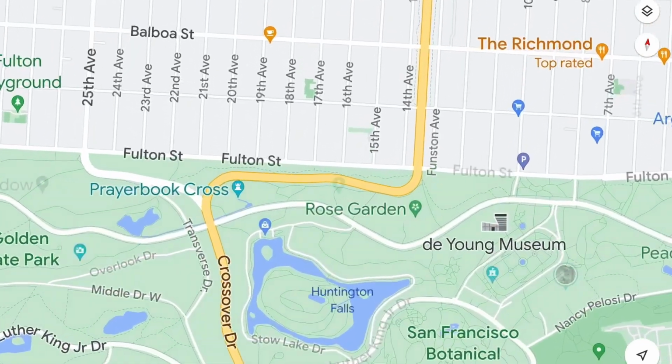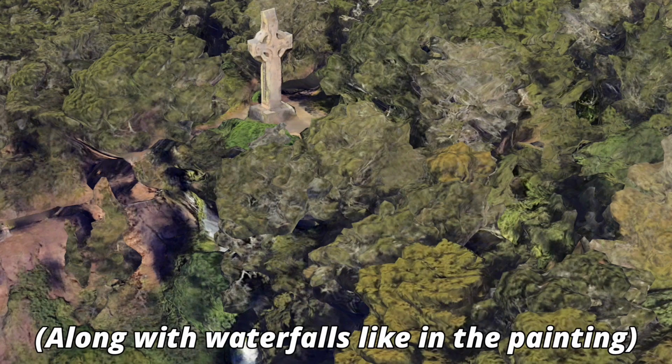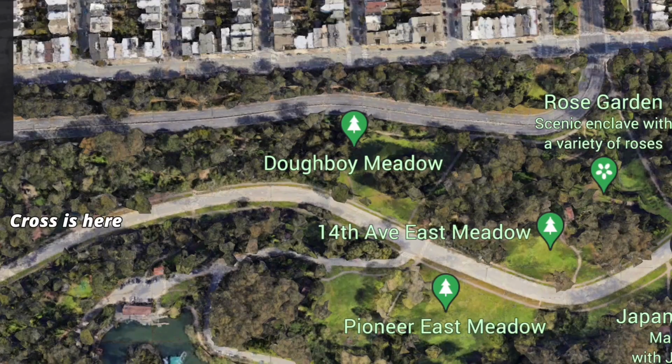Well, if we zoom in here where the road runs perpendicular to its original path, we in fact see a cross, a literal cross that is facing east. So this for me was just literally saying a cross in the jewel's direction. You see, the cross is facing the direction that the casque is supposed to be in. So if we follow this direction, we're given 3 different things. First, the Doughboy Meadow, then the 14th Avenue Meadow, and lastly, a rose garden.